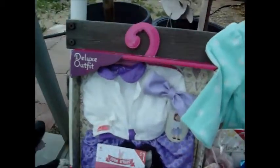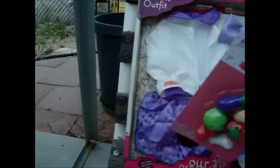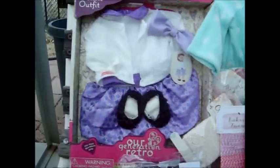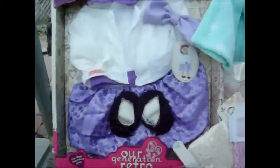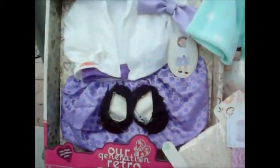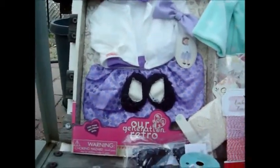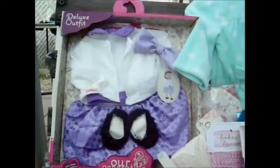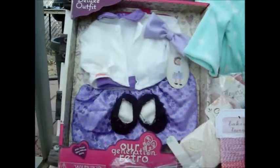All right, then I got this cute Our Generation retro outfit. It's not exactly the one I wanted. I was looking for something else for St. Patty's Day, but it's purple. It's really cute, and it is a really cute retro outfit. It was only $13.29, I think, or something like that. It was $3 and something less than what it normally was. So it's a great price point for those of you who are trying to get some of these great retro outfits. They're on sale probably still today.